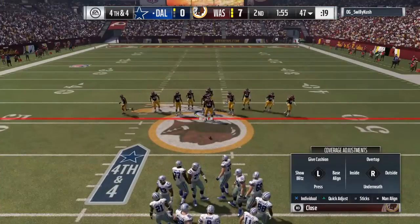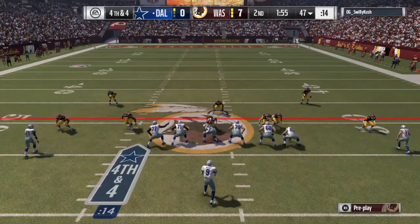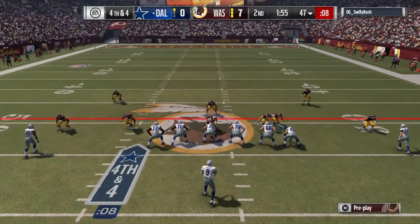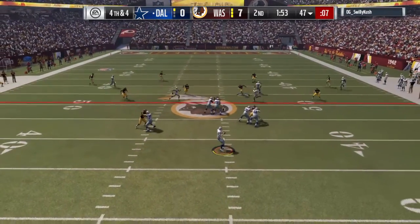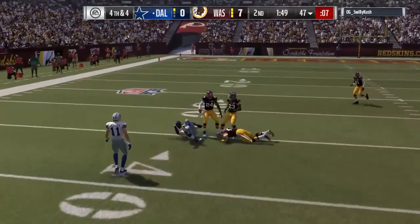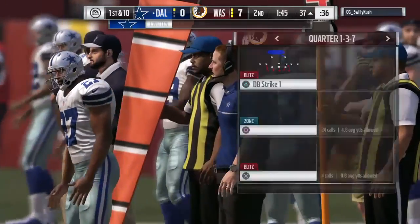NFL teams last year, a little under 50% on fourth down conversions. This is a bit tougher. 4th and 4. They are going for it. It's Romo. Complete to Jason Witten. And he will have a first down as they get him to the ground at the 37.